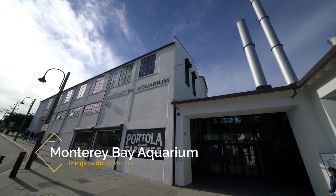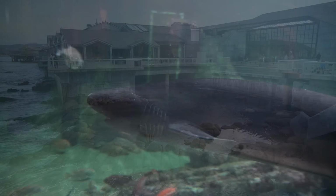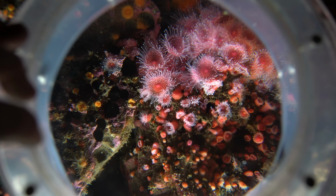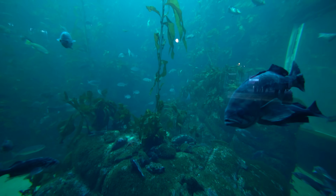The Monterey Bay Aquarium is often voted one of the best aquariums in the world. It opened in 1984 and it was the first to ever have a living kelp forest on exhibit. The aquarium uses its spot on the bay to showcase many of the local marine life, and is one of those places that you can easily spend a day exploring.